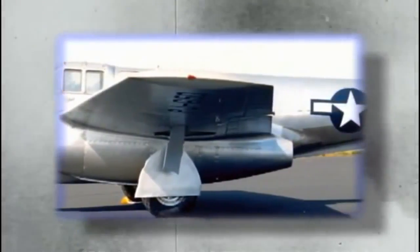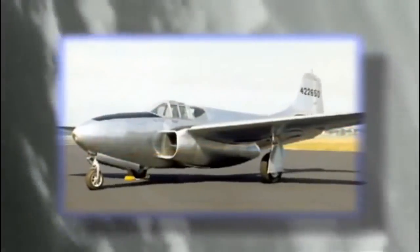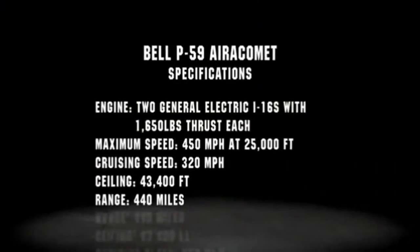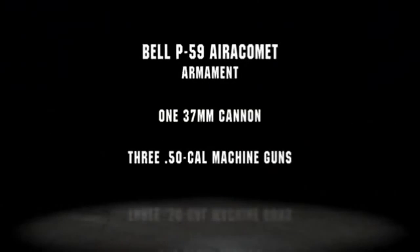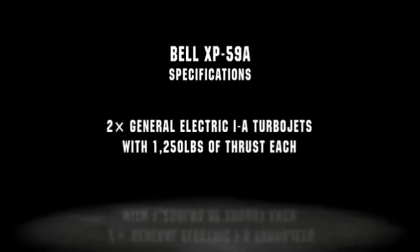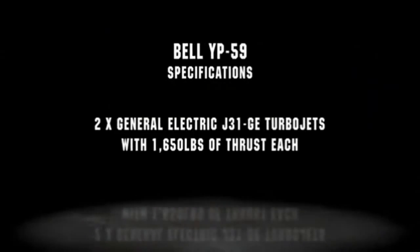The first U.S. jet takes flight in 1942. The Bell 59 Aerocomet is built around the Whittle turbojet, but its performance is inferior to other fighters, and production is canceled by 1944. The output of early engines is low and requires at least 2 power plants to achieve reasonable performance.